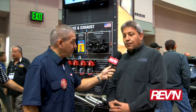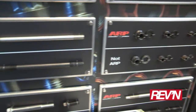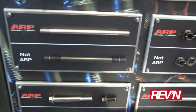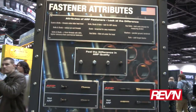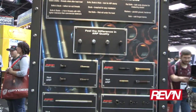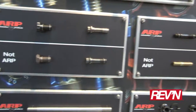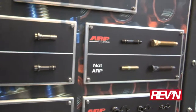Well, the first thing you need to do is look at the existing fastener and what's the reason you want to change it. If you just need a higher strength fastener, or you need something that has good corrosion resistance, what are you trying to do with it? So sometimes the stock factory fastener isn't all that bad, but it is a one-time use fastener. So are you looking for something that you can take the engine apart and reassemble or reuse?